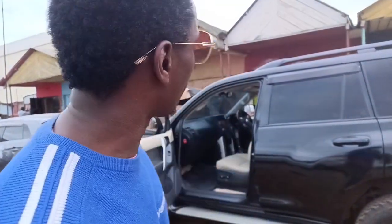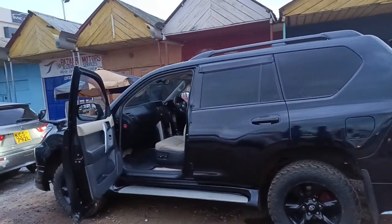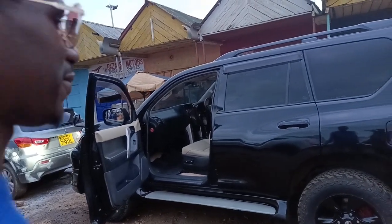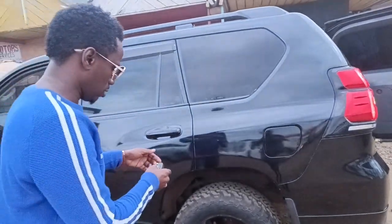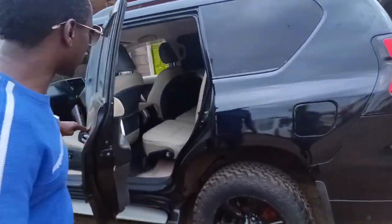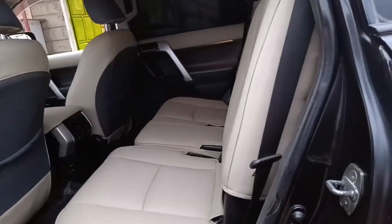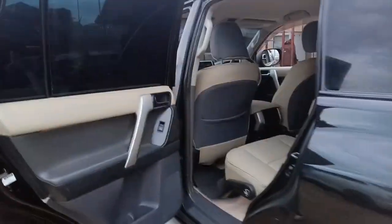As you can see, the paint is also premium here at Omar's Garage. This car looks like it came from Japan. And trust me, it's not even been done buffing. So that's how beautiful it's looking. As you can see, the car is very beautiful, inside and outside. You enjoy each and everything like you just bought a brand new car. So that is how it looks, guys.